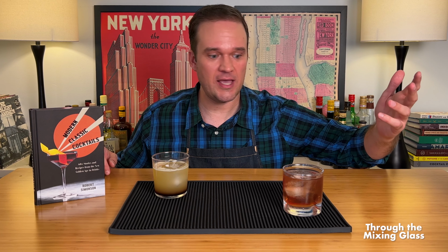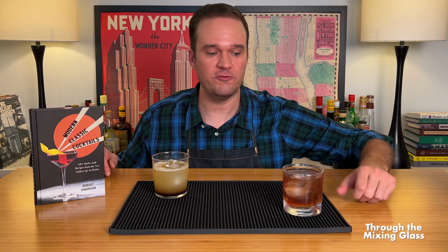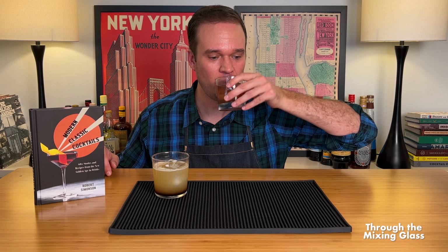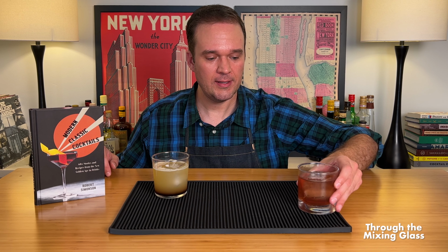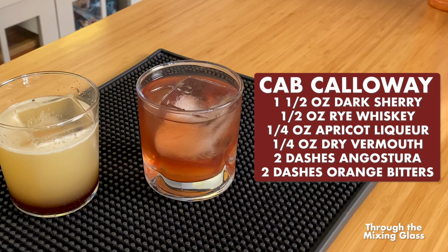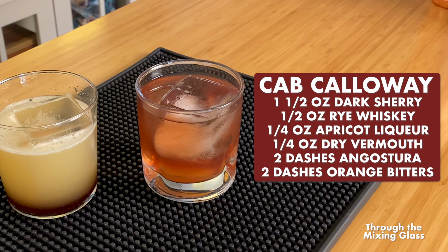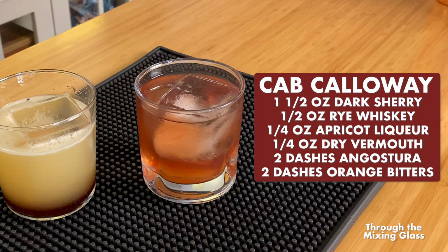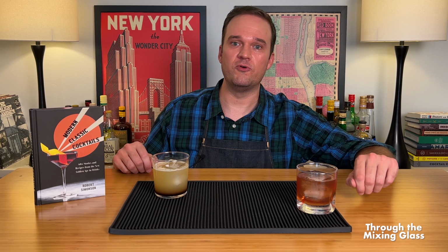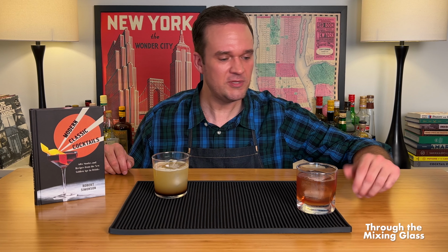Let's see how they stack up. I'll go with the Cab Calloway first. Cheers. Yeah, that's nice. The dominant flavor that I get here is the sherry that I used. I used a fine sherry, a fino sherry, which I hope works as an okay substitution. I couldn't find the oloroso sherry that was called for in the recipe. But this is a nice drink.